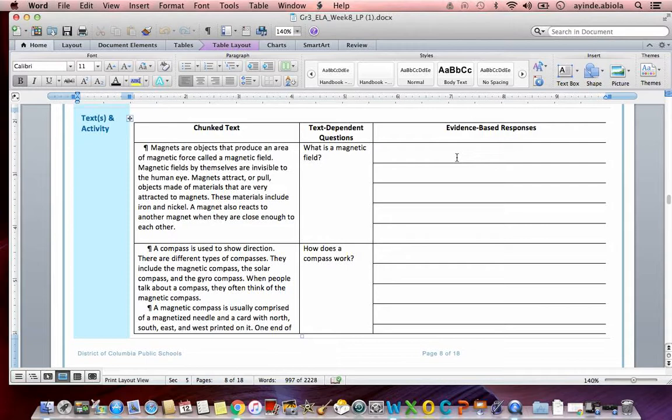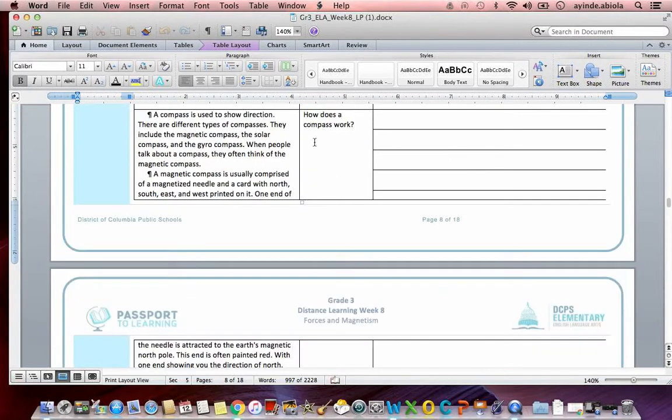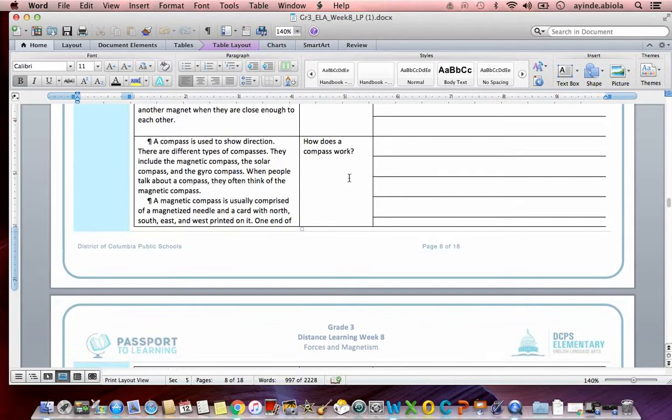Right, so a magnetic field is an invisible force that is created when you put 2 magnets in close proximity to each other, or when 2 magnets are close to each other. How does a compass work is question number 2. Let's go back and let's read.